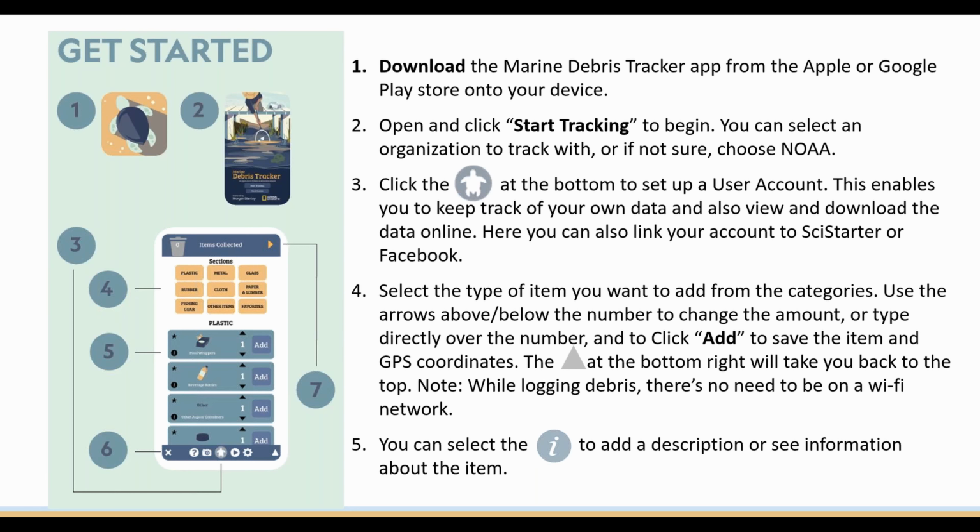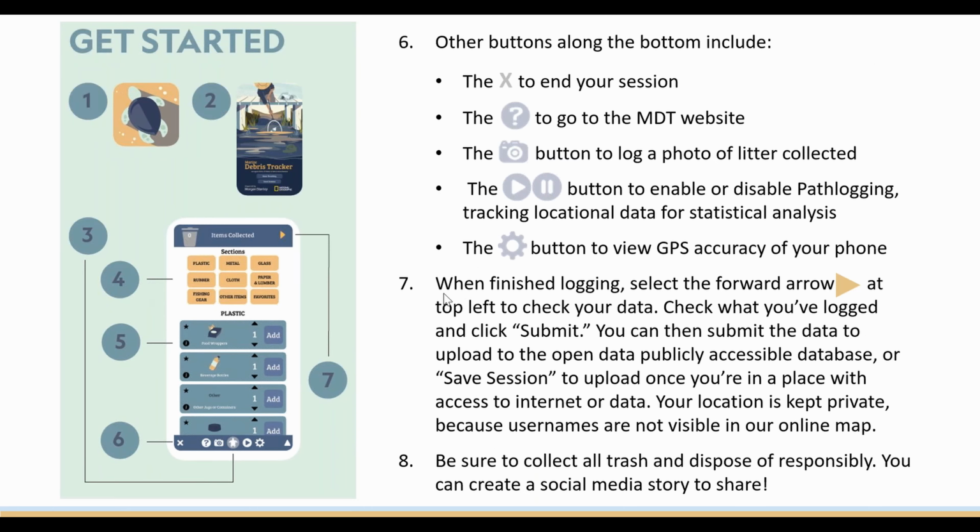So we've used it for everything from describing colors of an item. If you have to log an other, describing what that other is. People have also used it for collecting brand data. That's kind of an open-ended field that you can customize and create what you want in that field. Other relevant buttons to know about: the X button will end your session, so don't click that if you have data that you want to save. But if you're playing around with the app right now, that's a great thing to click at the end of this session. The little question mark will take you to our video tutorial online.